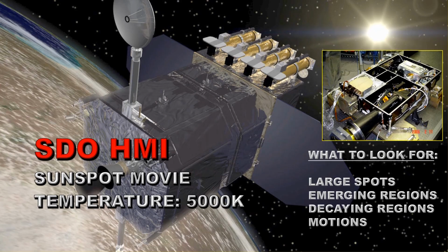The best way to summarize the Sun is to actually look at some movies of what was going on at various wavelengths. And we'll start with optical wavelengths to see sunspots. And so what we're going to look at here are the data from the Solar Dynamics HMI instrument.